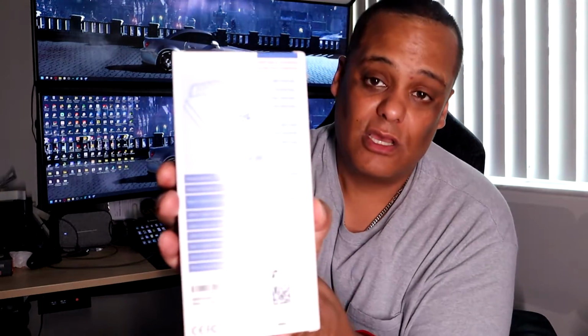But overall, each port does about 5 volts, 2 amps. From what I can see, the specs on the back of the box give you all the specs of all the connections here. So pretty much, they all do about 5 volts. The USB-A port also has 9 volts, 12 volts, and 4.5 volts, including the 5 volts. And then Type-C has the 9 volt, 12 volt, and of course the 5 volt, like I mentioned. But overall, they all have 5 volts. Some connections have more voltage depending on which one you use.